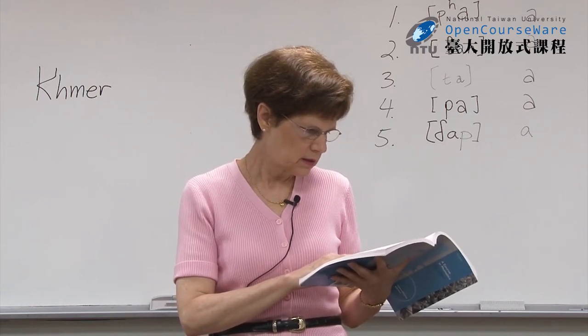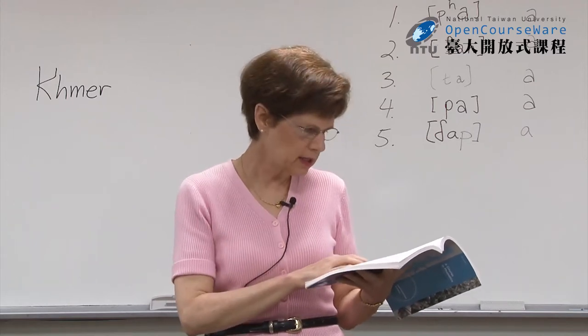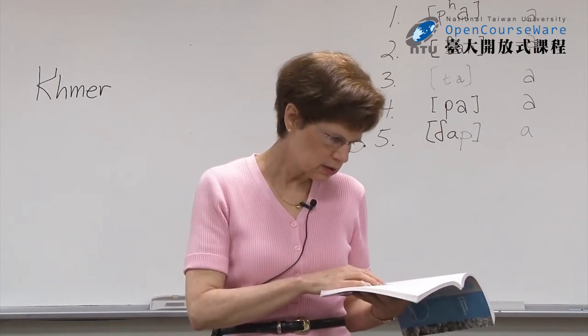In the middle of the closure, the vocal folds might be... Middle is still too high. You're still making too many tonics. In the middle of the closure, good.